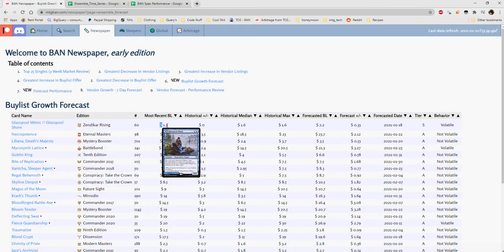And what I'm going to do is show you the most recent buy list offer on this card. Now, I've labeled this most recent because, as I mentioned, this style of forecasting is way more complex. So it takes 12 to 14 hours with the computer that I have to run this forecast on 2,000 cards, versus this old one, I would run it for 8 hours across 50,000 plus cards. So we are really reducing our pool of cards that we're analyzing, but we are really improving the accuracy on those cards.